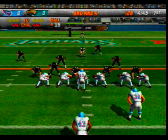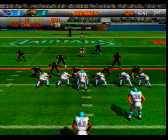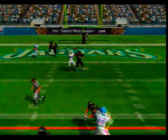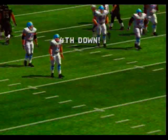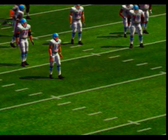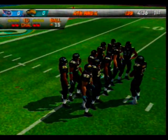Jacksonville comes out in their nickel package. Hand it off to the back. Nice play fake. With the throw, the pass is incomplete. Davis was his intended target.